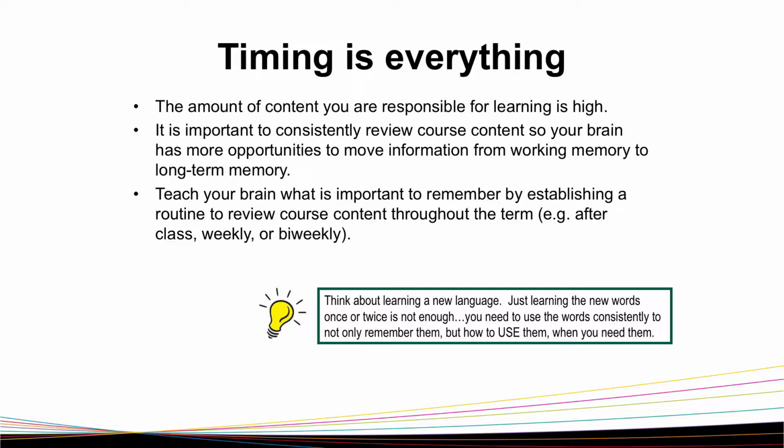Timing is everything. The amount of content you are responsible for learning is high. It is important to consistently review course content so your brain has more opportunities to move information from your working memory to your long-term memory. Teach your brain what's important to remember by establishing a routine to review your course content throughout the term, after class, each week, or even bi-weekly.